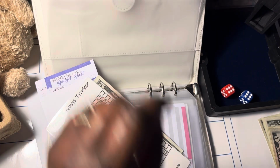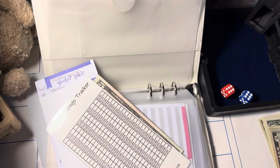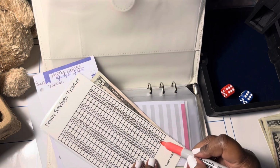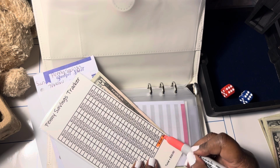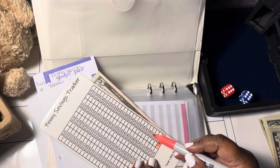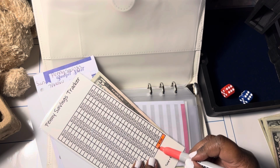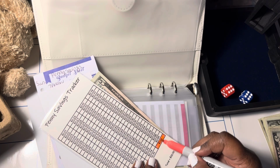Okay, so let's find a different color this time. So we're going to go up to 96. 1, 2, 3. Yeah. Hope y'all are having a wonderful weekend.